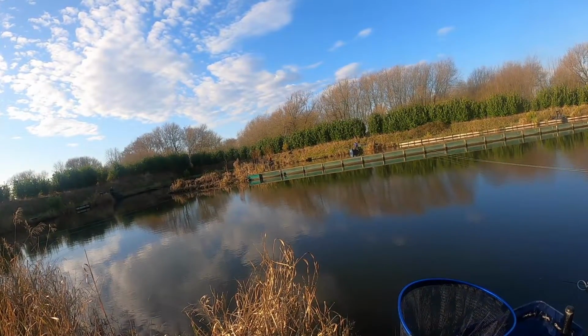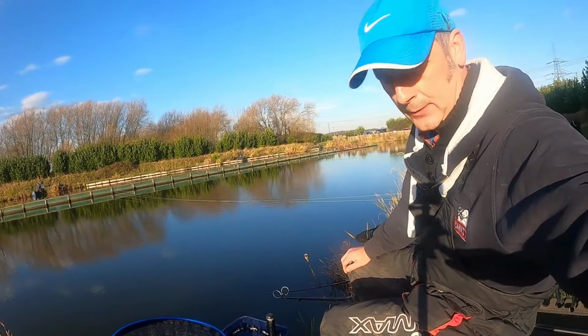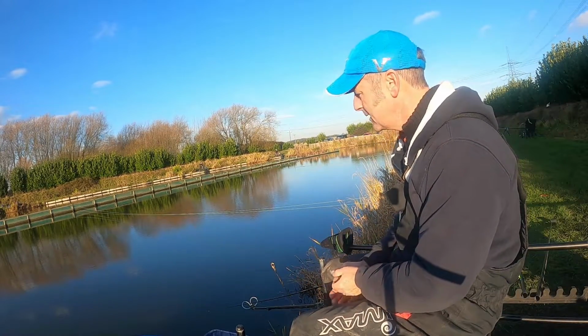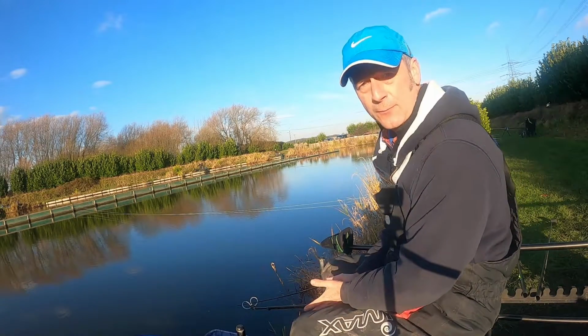So the island's to my left there, and I've clipped up about 3 yards short of the island. And if I start getting fish, they tend to back off a little bit, so then I can chase them a little bit if I have to do so. That's if we do get any fish.